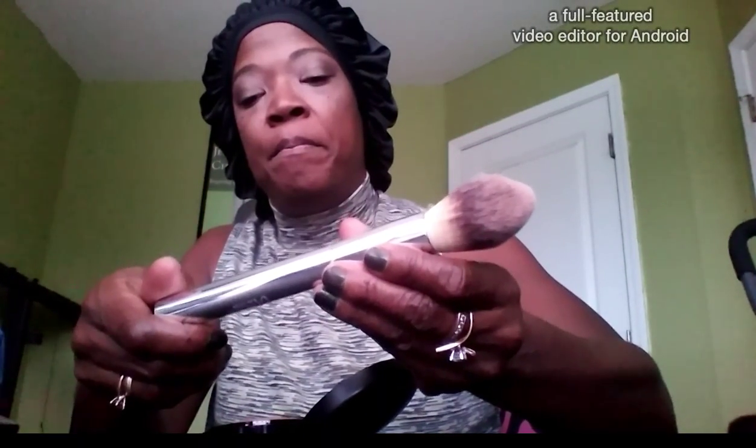this is the airbrush powder brush from IT. I'm going to dibble dabble. I'm just going to do it real lightly, because I really don't need foundation. My skin is pretty even toned. I'm just going to brush over it to give it a little finished look, and also to get rid of some of this brightness under my eye. Yeah, there you go. I'm going to finish out, and I'll be back.